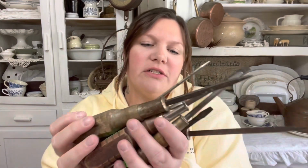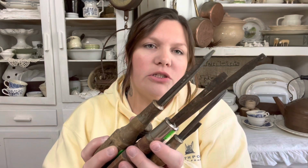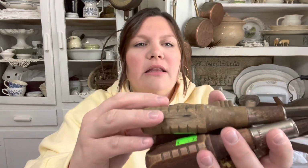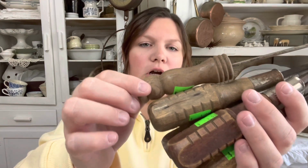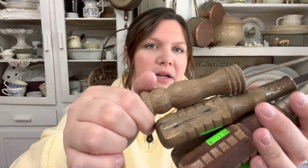Another item I found at the Habitat were these vintage screwdrivers, and I'm not really sure what I'm going to do with them. Probably stick them in a jar or something with some gardening decor for spring. And I just really liked the metal all rusted on them, and I really loved all the wooden handles, and they were $1 each. So I think these will look cool just sticking out of an older jar or a wooden box for a vignette for spring.